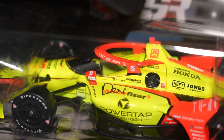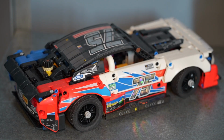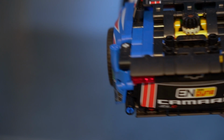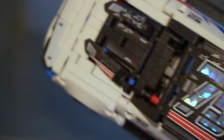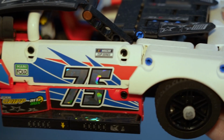Slowly jumping back into NASCAR, this is the 75th anniversary LEGO Technic set, and if you've watched the live streams a while back, you saw me build this thing, and oh my god, I struggled with this so bad, but it looks great. It actually got me back into building LEGO, and now I feel like I'm building like 3 to 4 sets a month, which has been super fun, but this was a very intricate build that took a very long time.